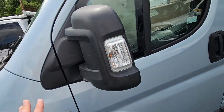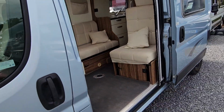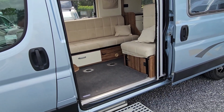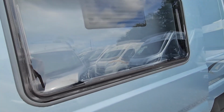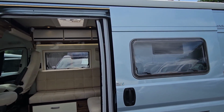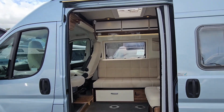You've got manual fold, electrically adjustable heated door mirrors, fly screen door, and this is why you buy the front lounge van. Look at that massive, comfortable, open front lounge, really, really good. Double glazed windows all the way through. As standard, they were tinted. These are clear, so that's something else that this van has been ordered with that you don't see on your run-of-the-mill Wildax. So lots and lots of light. It's one of the lightest vans you're going to find out there. It's just a really, really nice thing.